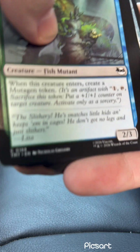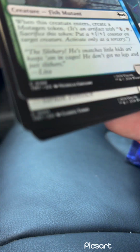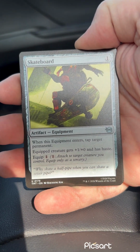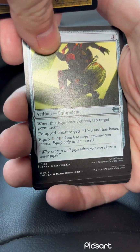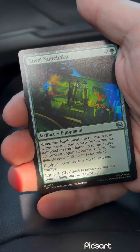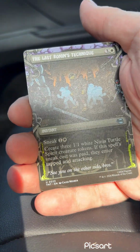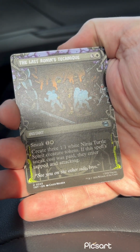All right, that's the back. I will have to go through again later to see if the baby chibi turtles are in there. I only need Donatello to have all of them in non-foil. Skateboard. Attach that to your Ulamog for some realistic flavor. No size concerns whatsoever. Novel Nunchaku. Ooh, Last Ronin's Technique. I like that. I like the art. It's not a great card, but I still think it's pretty cool.